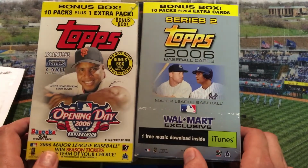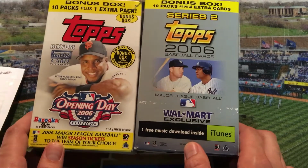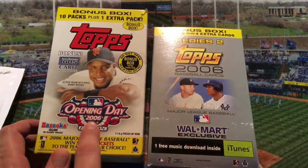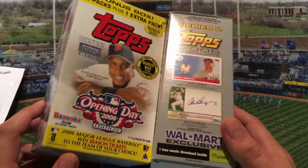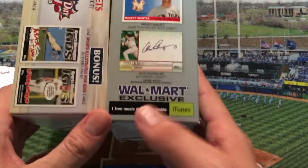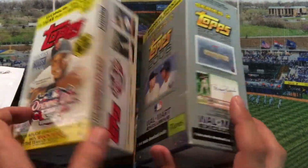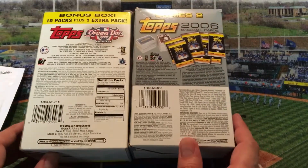But according to what I was able to research, in 2006 Series 1, you can see this is Series 2 right here, and this is Opening Day, but it looks like this with Barry Bonds on it. Series 1 blasters out of Walmart. These are both Walmart exclusives. You can see right there down at the bottom. In 2006 Series 1, there was an accidental Alex Gordon rookie card that wasn't supposed to be made.